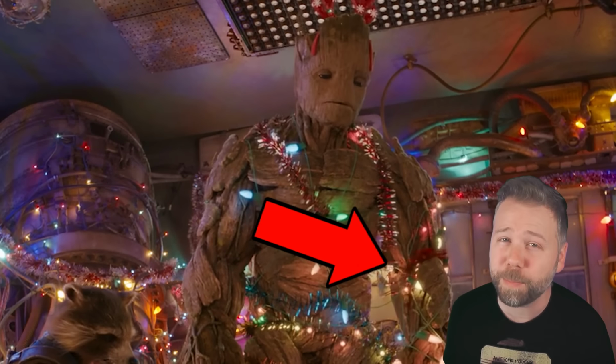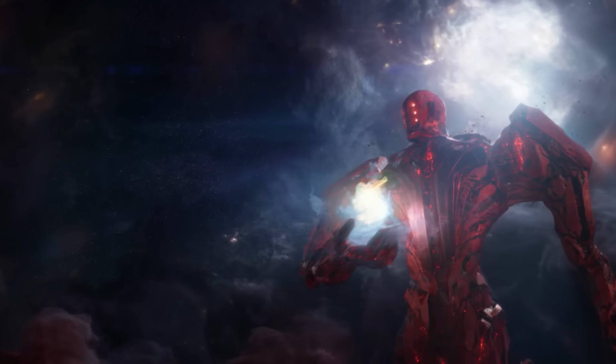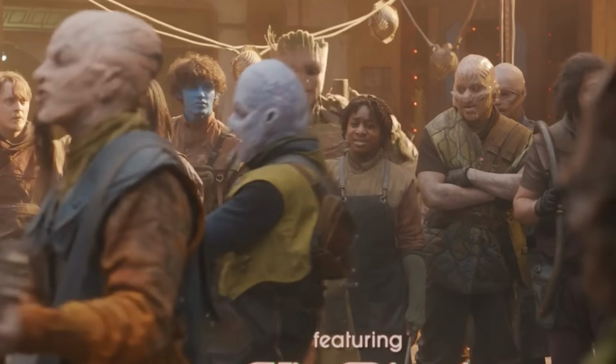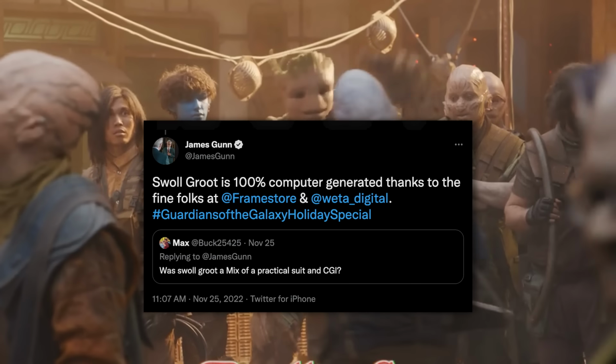And I would say this bark also looks reminiscent of armor. Armor that angles upward from the shoulders. Yes, armor worn by Celestials. That could be important. I'll come back to it. And by the way, many have thought Swole Groot was a practical suit, but no. James Gunn has confirmed he is 100% CGI.